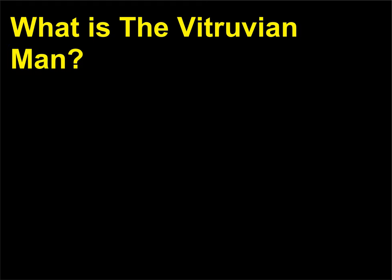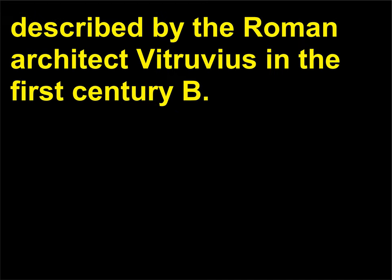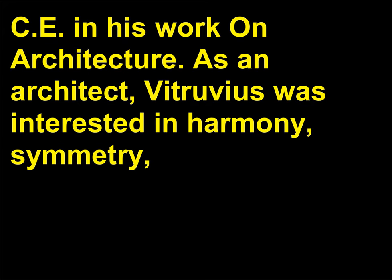What is the Vitruvian Man? The Vitruvian Man is a drawing by Leonardo da Vinci of a visual concept, described by the Roman architect Vitruvius in the 1st century BCE in his work on architecture.